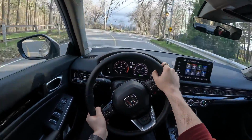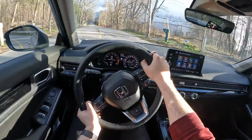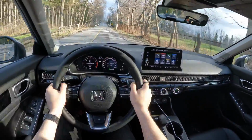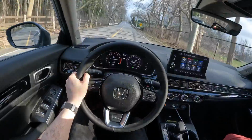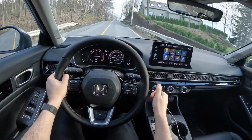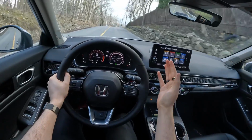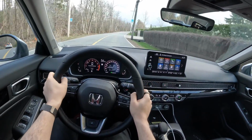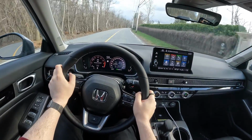But look at this. Oh, it just feels so good when you corner in this thing. Oh my God, I can't wait until I drive the Civic Si. I do have that booked coming up here soon. So, oh boy, you're going to see me with manual transmission, really good cornering. Hopefully they kept it. There's a fellow Honda friend. And yeah, this is fun.